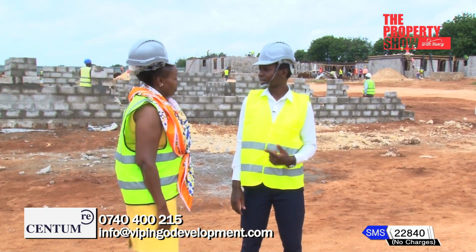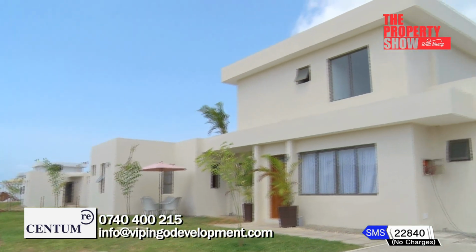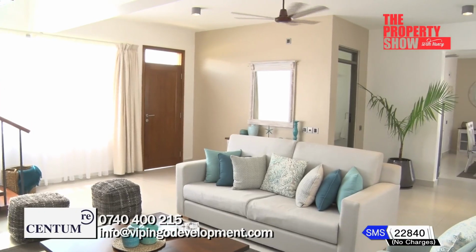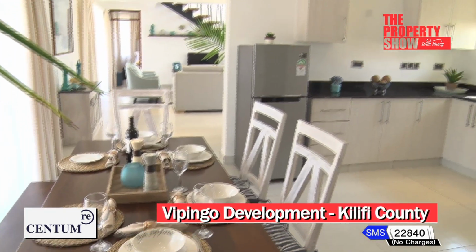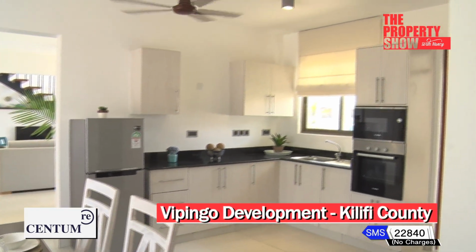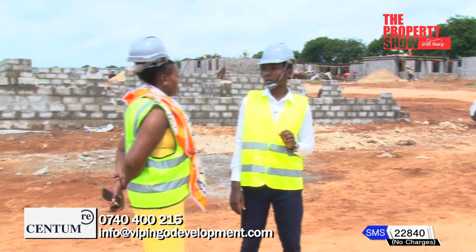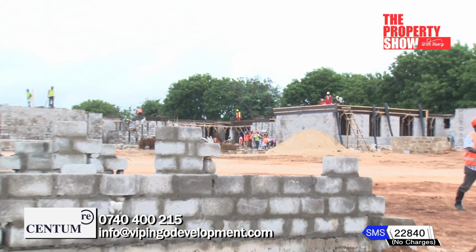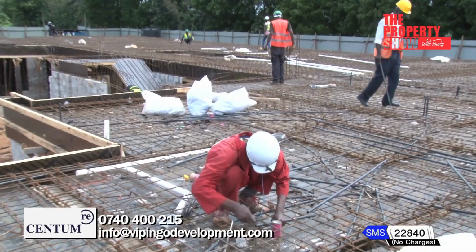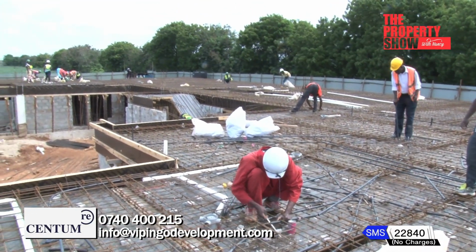So one of our key selling points for our project here is the quality. You can never compromise on the quality. So we are setting very high standards on quality, and to ensure that, from the finishes we are doing, from the supervision on site, quality is a key thing. We have a big team of site supervision composed of the engineers, the architects and the clerk of works and project managers. They are on site daily just ensuring the quality is top notch.